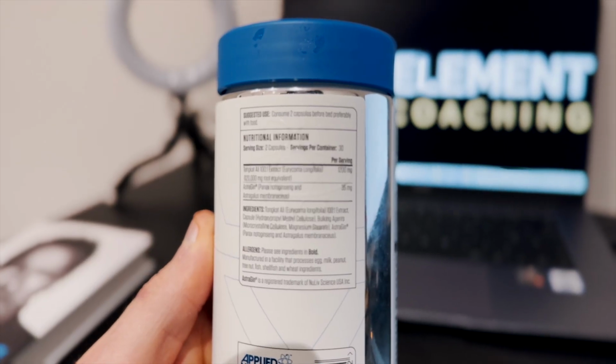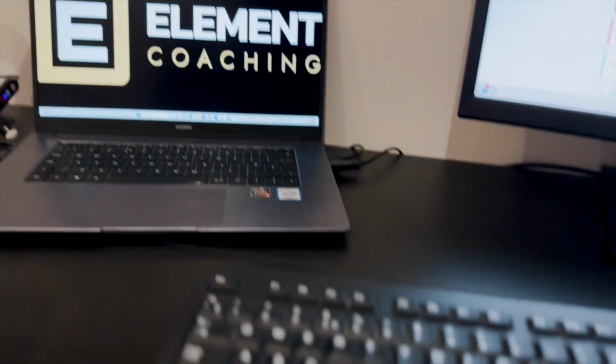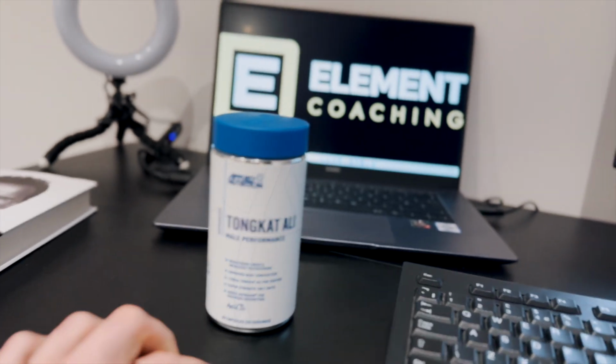200 milligrams per serving, consume 2 capsules. So I'm actually going to be taking half of that recommended dosage per day. And what I'll do, which might be quite interesting, is take that for a couple of months, which is a month's worth, but I'll be taking half. So I'll take that for a couple of months and then redo the test and see if it's influenced or helped to influence.